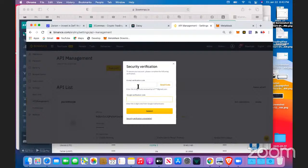Now the moment you click on create, it's going to ask you for verification. So click to send to your email. Some of us who use Google Authenticator on our Binance, you have to go to your email, copy the code. Then if you are using email, phone number, and Google Authenticator, ensure all are verified. Once you have done that, click on submit.